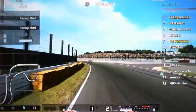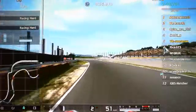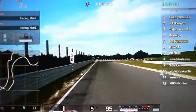Scouser drops all the way to 11th and picks up a load of damage as well. But we do have a yellow flag, so I'm going to fast forward the action.